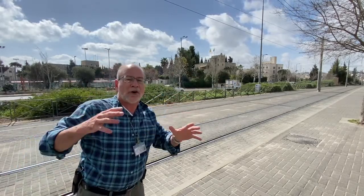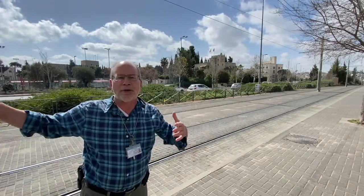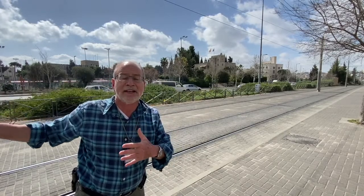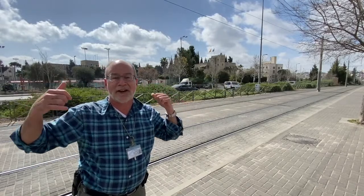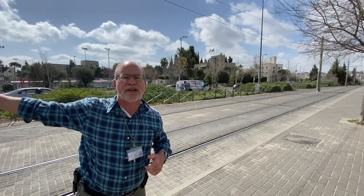The good side of all of that is because it was basically an open area, they were able to build a large road and lay this really nice light rail down right in the middle. In back of me is not only a couple of consulates of different countries over here, but we also have national police headquarters for Israel.